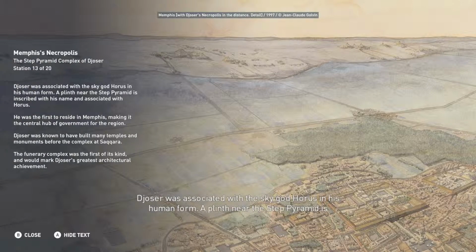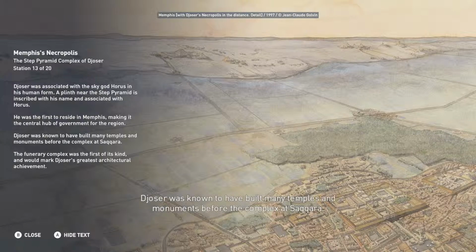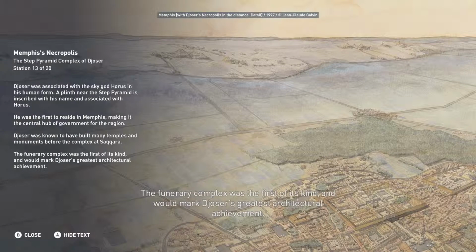Djoser was associated with the sky god Horus in his human form. A plinth near the step pyramid is inscribed with his name and associated with Horus. He was the first to reside in Memphis, making it the central hub of government for the region. Djoser was known to have built many temples and monuments before the complex at Saqqara. The Funerary Complex was the first of its kind and would mark Djoser's greatest architectural achievement.